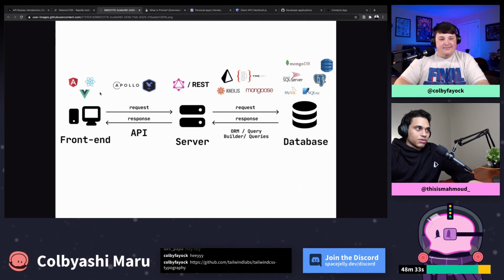If you're a front-end developer, you've probably worked with a front-end framework. Maybe it's React, Vue, Angular, Svelte, whatever. And what happens is you talk to an API, so you communicate with the server through an API. An API can be a REST API. So you have multiple endpoints, you talk to an endpoint, and each endpoint is responsible for doing some sort of logic. Maybe it's creating something, updating something, deleting something.